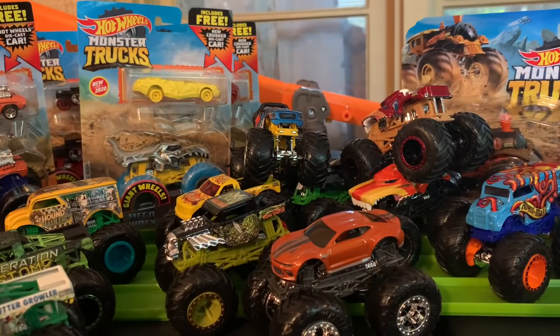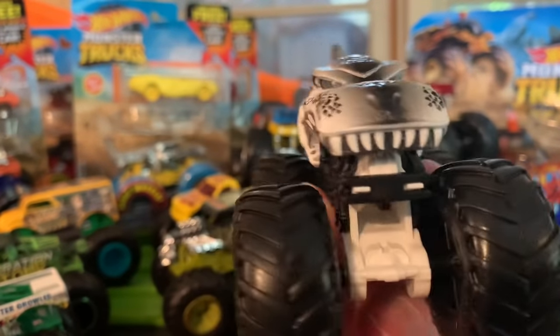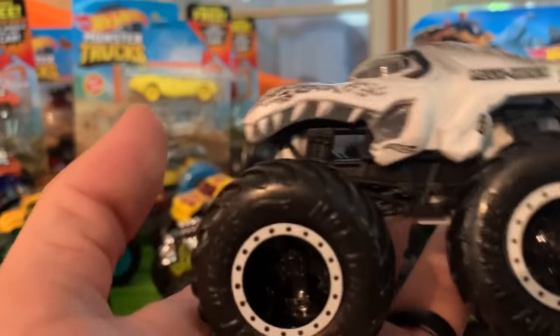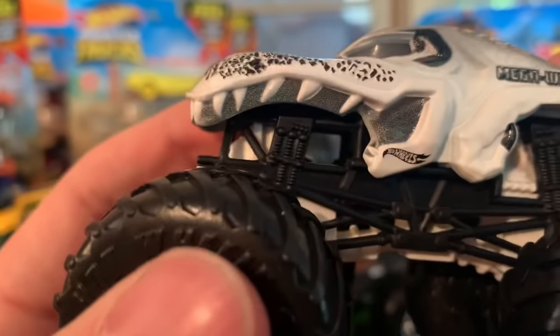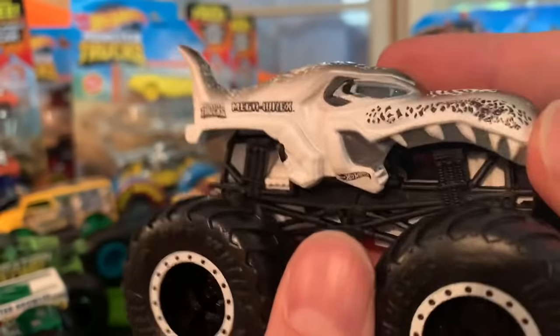Comes with a yellow crush car. And it's basically just like a standard Mega Rex, but they just took the color away from him. But I like how they went with black wheels and the white beadlock. That looks really, really nice. Got his little tail. Mega Rex. Definitely a sharp looking monster truck.